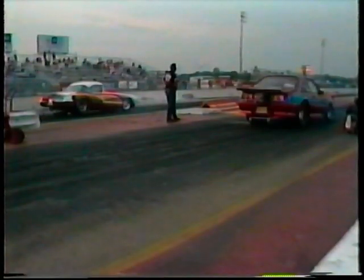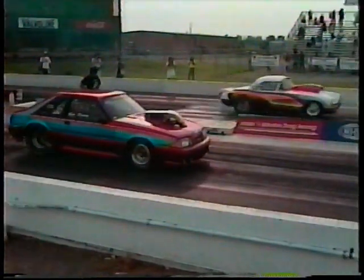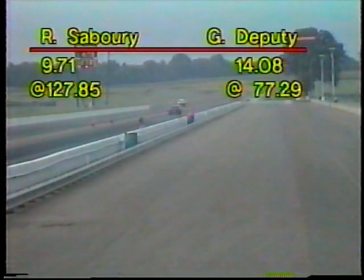It's Chevy versus Ford time again as Rod Savory pulls his Vet up to face Gene Deputy's 89 Mustang. It's humongous 632 against small block. Powerglide versus automatic. All carb versus twin turbo induction. Rod makes an excellent run, but something appears to be wrong with the Mustang.